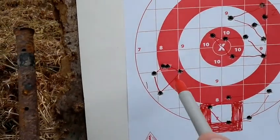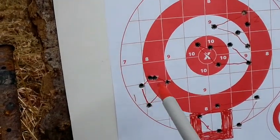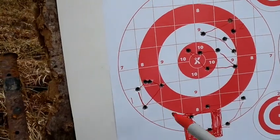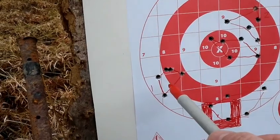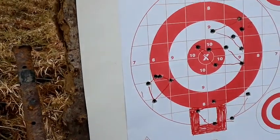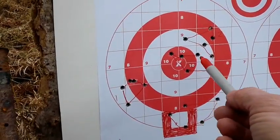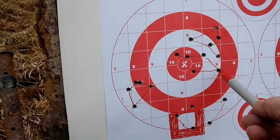It's weird that the lighter load that had a whole lot of difference in velocity actually shot the best group. And maybe that might be a decent group here at 100 yards, but with that big a spread in velocity, if you try to shoot 300 or 400 yards, you're going to get a bunch of vertical dispersion, I'm afraid. I'd probably live with this load right here if it hadn't thrown that one out like it did.